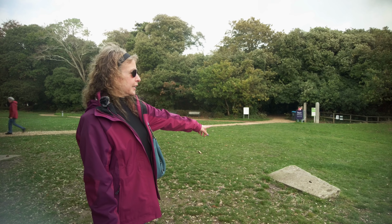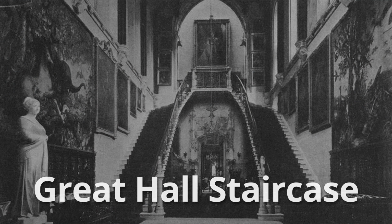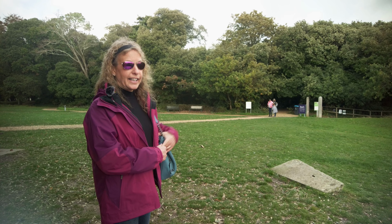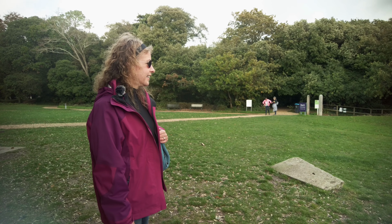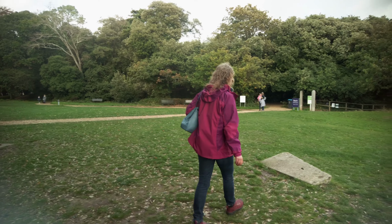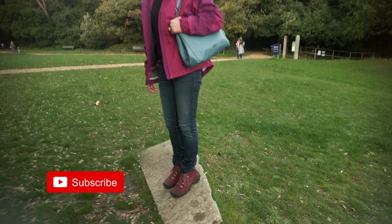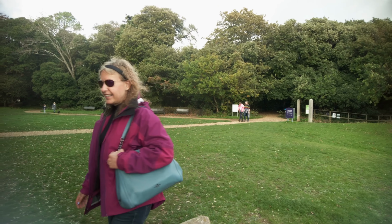So this step over here? Yeah. Is a step from the Great Hall staircase. Cool. And they took out the staircase and used it to build steps down to the beach. This one's the only one left. It's the only last remaining step. Let's just put it on the plane as carry-on. They won't get mad, will they? No, I think it's really cool, though. Maybe they'll get mad. Okay, I'm going to step on the step. See, I'm standing on the step from the Grand Hall.